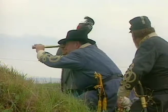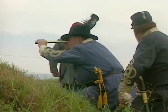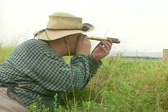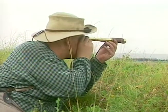Union Admiral David Farragut planned to run his ships through the narrow channel. One of the first ships to attempt the run struck a torpedo and sank within minutes. When other of Farragut's ships hesitated, he shouted his legendary order, "Damn the torpedoes, full speed ahead."